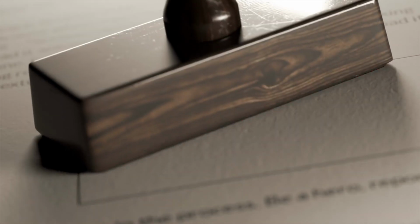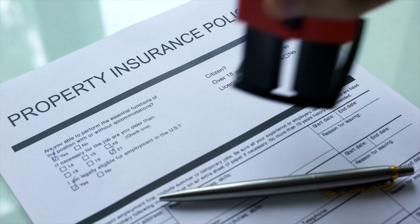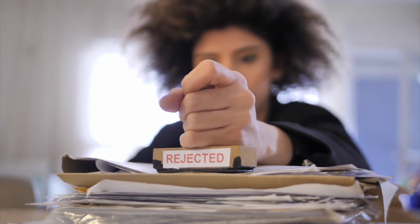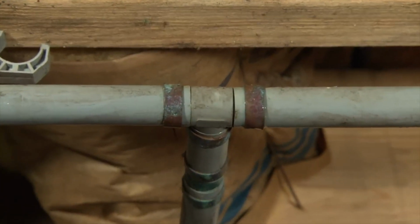Now, this is extremely important. I can't tell you how many times I've seen dozens of sales over the last year collapse due to issues revolving around this type of plumbing. Home buyers needing a mortgage require a homeowner's insurance policy for loan approval. If this policy is denied, then so will the loan, and the presence of poly-B is generally going to make this policy be denied.